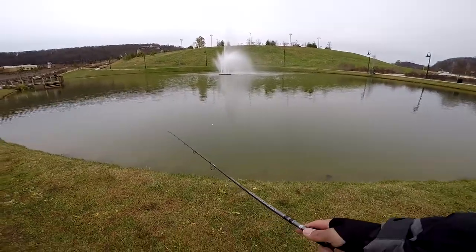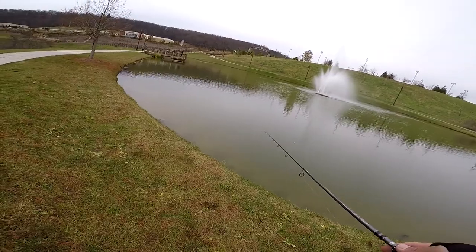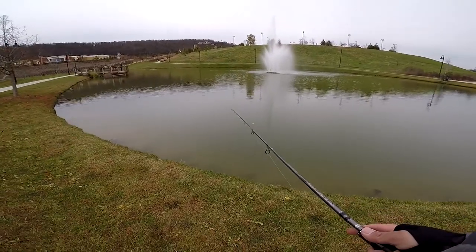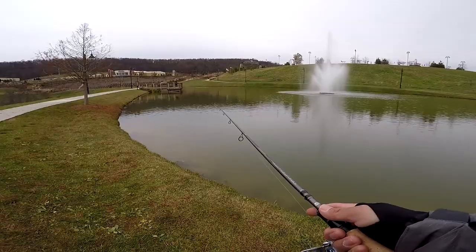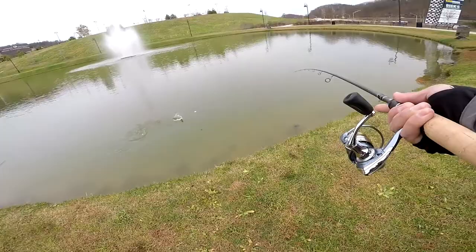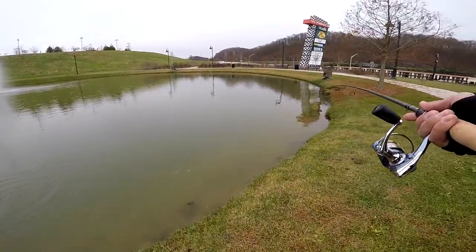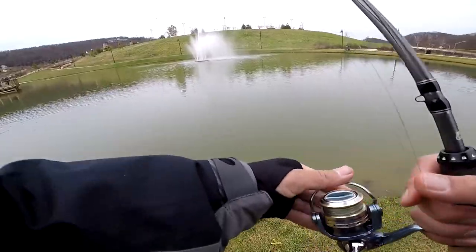I wonder if they're gonna bite artificials, guys. We're gonna see in a few minutes. Still got 15 minutes left. To show you right here, it is 38 degrees. There's one right there. Here we go. Cookie cutters all day. Fourth fish right here, on the wax worm.